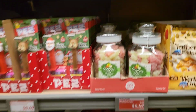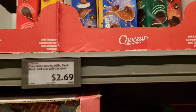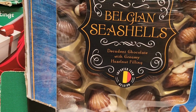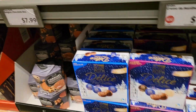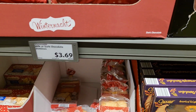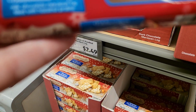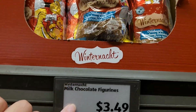That's cool. $2.99. That's interesting. They're like Pringles, but chocolate. Belgium seashells. Hazelnut filling. Belgian chocolates. That's cool. Chocolate nougat. Chocolate dominoes. Or the little assorted pack with Santa. And that's only $3.50. Good deal.